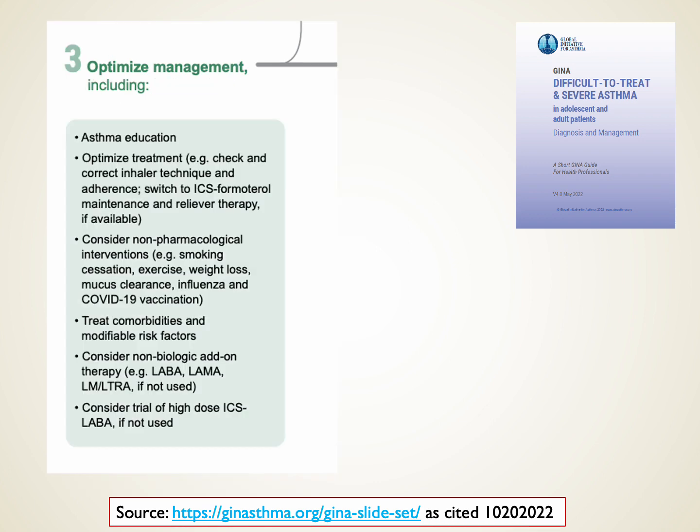You also then look at optimizing management, so asthma education. You optimize the treatment options to know how to use their inhaler, what non-pharmacologic things are appropriate, smoking cessation, the COVID vaccinations. Are you treating comorbidities appropriately? Are there other non-biologic add-ons, particularly leukotriene antagonists? Are they candidates for a higher dose inhaled corticosteroid if that isn't already on board?